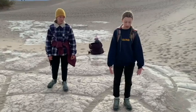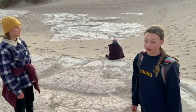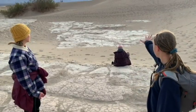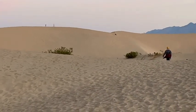What we're on is pretty much fossilized mud that's dried over the years. You can see it's formed in different layers, and we came here right before the sun came up. So the sun's still coming up. We're looking as long distance as my phone will get.